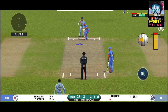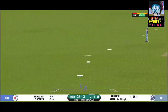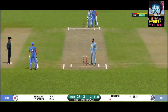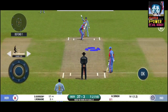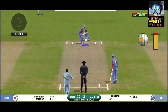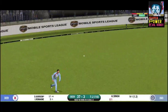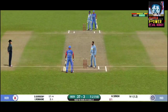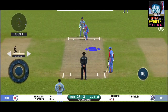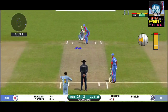The bowler is bowling from his favorite end. That is a very quick single taken. Singles and doubles would not be enough at this stage. That was a quick single. Nice running between the wickets. The wicket has played out very well here with a little bit of help for the bowlers initially.